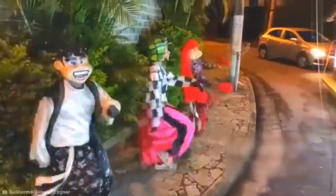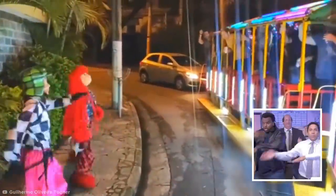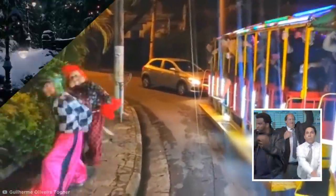I don't know about you, but I think Carreta Furacao should be mandatory everywhere you go.